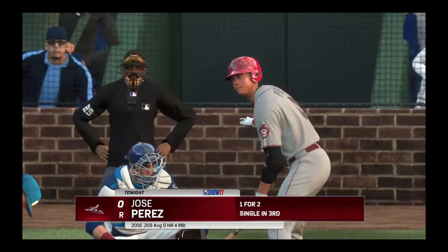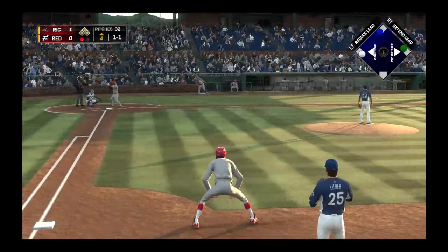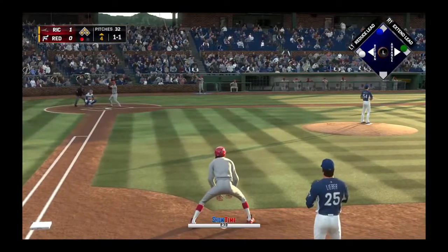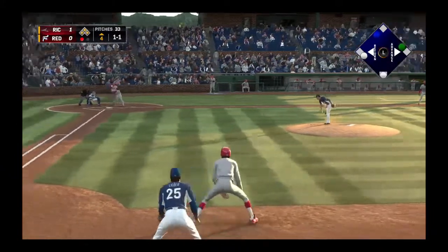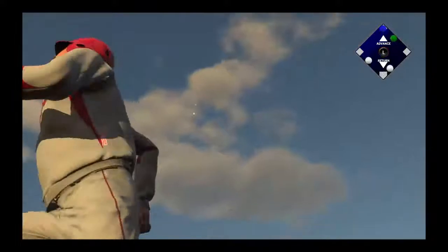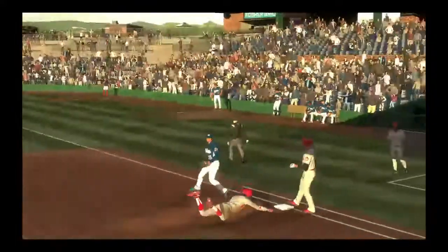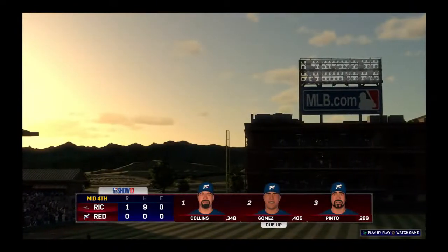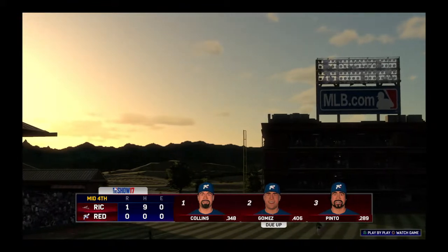Ready for another shot now, Jose Perez. A hit in 2 tries so far. Swing and a flare hit toward right. Allen coming on. He hauls it in without any trouble, and there are 2 away. On to first, and they get the double play. So it's no runs on 3 hits, no errors, and a couple of men left.